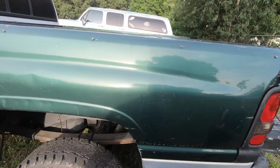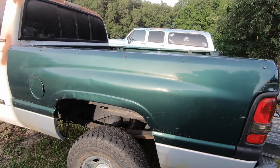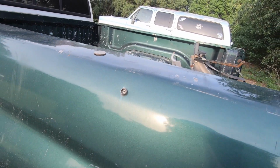So honestly though, I think I paid like $120 for this bed. I mean, it has no rust on it. It's got a bunch of little stuff in it. These are another thing to aggravate me. They put these in for one of those snap-on bed covers.